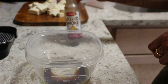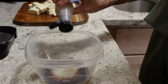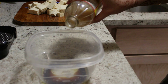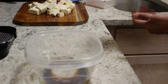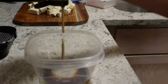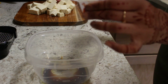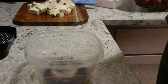You absolutely need to add liquid smoke. You need some kind of acid, so you could do rice wine vinegar or apple cider vinegar. I do apple cider vinegar, just a splash. And then key, super key ingredient is Dijon mustard. So I add a good blop of that in. Any form of heat. So if you want to use hot sauce, I actually have some spicy harissa from some Mediterranean takeout that I got.